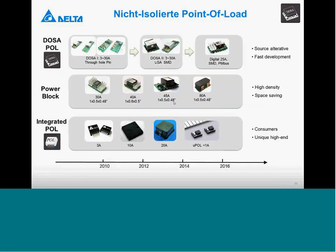Let's talk a little bit about the non-isolated point of loads. You see here this is very popular, the DOSA 1, the DOSA 2. See products here up to 30 amps. We have also introduced now a new digital POL with 12 amps. This one has a PM bus. Power blocks, very small product with very high current. They did up to 80, new up to 100 amps. Small size, very compact. And then we have the integrated POLs. They look like an IC, for example, with 3 or 10 amps. This is for consumer products.